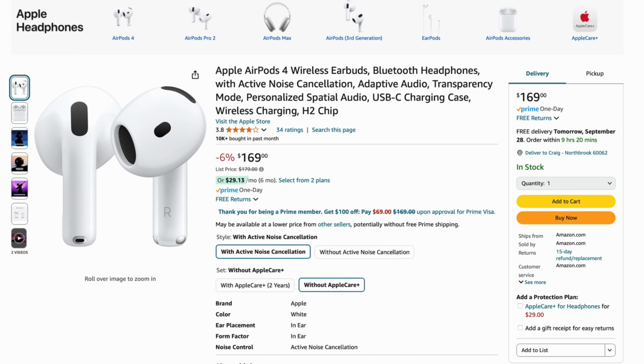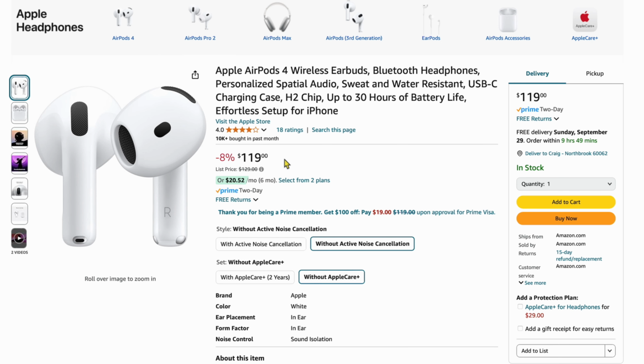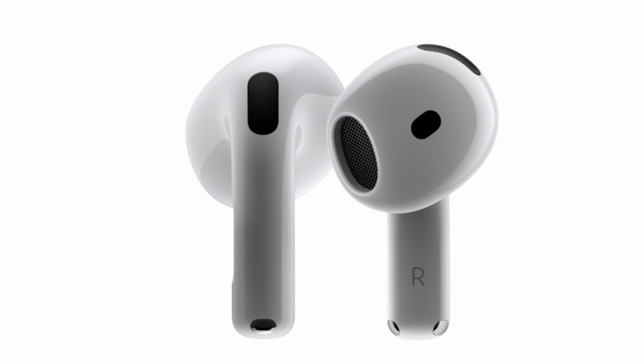And then this is the one with active noise cancellation. If you want to get the ones without active noise cancellation, we're going to click on it over here. These are down to $119, and they're usually $129. So that's a little bit more percentage, an 8% drop there. So that's not a bad price. These are the new 4s. Obviously, you don't get the active noise cancellation, but it's something. $119 I think is a fair price for these. These are really good. So if you're thinking about it, definitely pick one of these up.